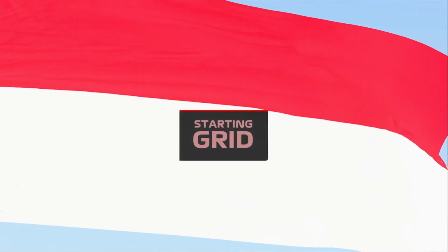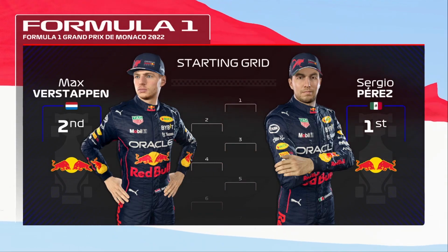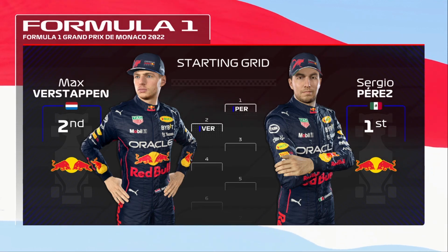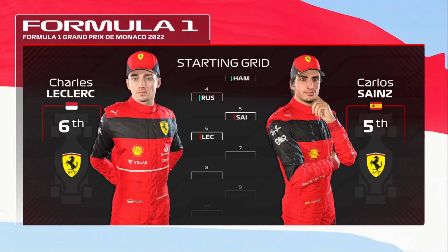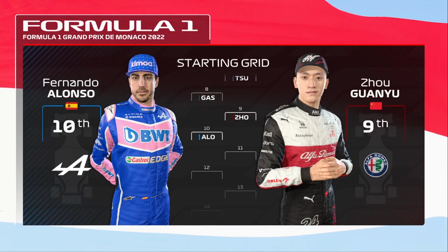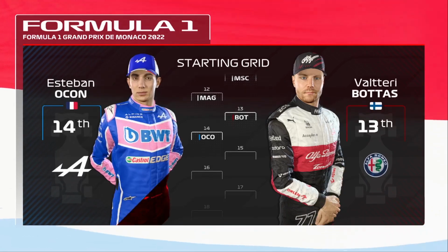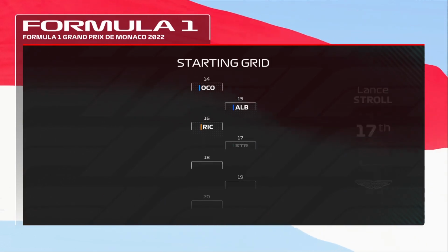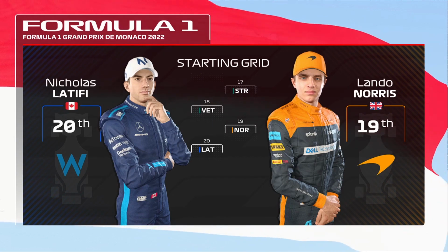Let's run you through the driver grid order for today's exciting race. It's Sergio Perez on pole today, edging out Max Verstappen, who'll start from P2. Looking at the rest of today's grid, we have Hamilton, Russell, Carlos Sainz, and Leclerc, Tsunoda, Gasly, Zhou, and Fernando Alonso, Mick Schumacher, Magnussen, Valtteri Bottas, and Ocon, Albon, Ricciardo, Lance Stroll, and Sebastian Vettel, Norris, and Nicholas Latifi.